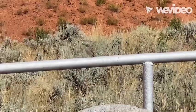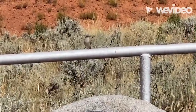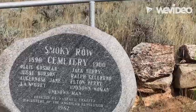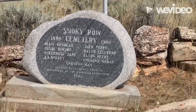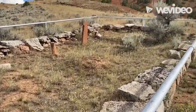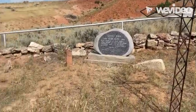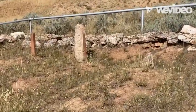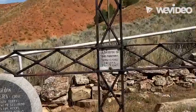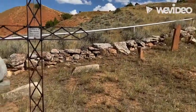Little bird talking to me. I don't know what kind it is. He's welcoming me to the Smoky Row Cemetery. This was for people who came in the late 1800s, early 1900s. They would dig out basically homes in this area, and then have wood smoke, and so it would look like a smoky row up here. But some of them died here and were buried in some of these unmarked graves. And then there's this metal cross dedicated to those who came in 1893. People were coming here a long time ago for the hot springs.